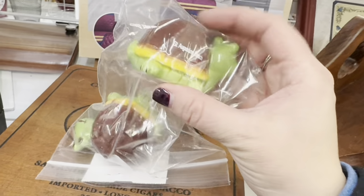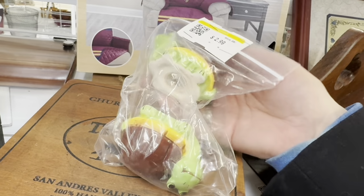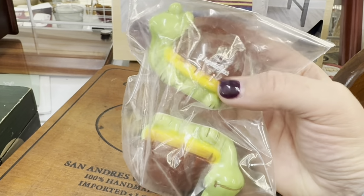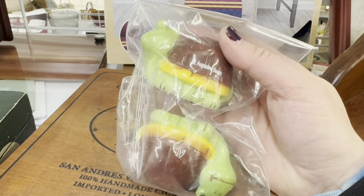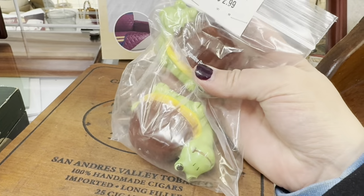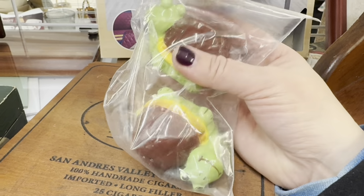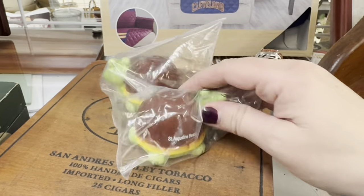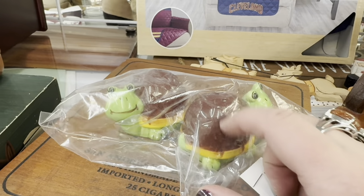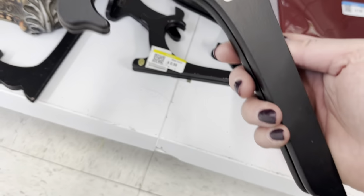Ninja turtles. I like these guys. They're salt and pepper shakers. They say St. Augustine Beach. You know what? Could paint over St. Augustine Beach. I'm gonna need the brown to paint over the girl's hair. Do I want to cover that for $2.99? Should I? Could I? Do I want to? I love the turtles. I just wish they didn't have the Florida landmark on them.